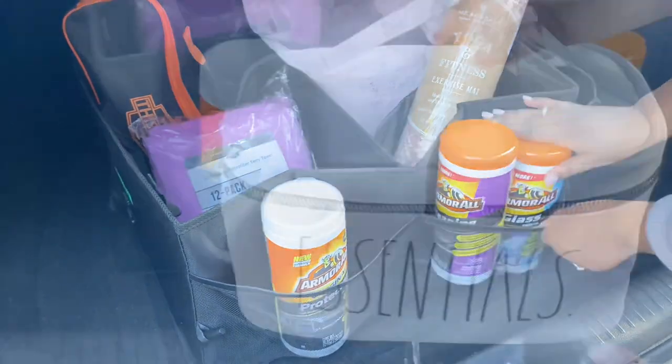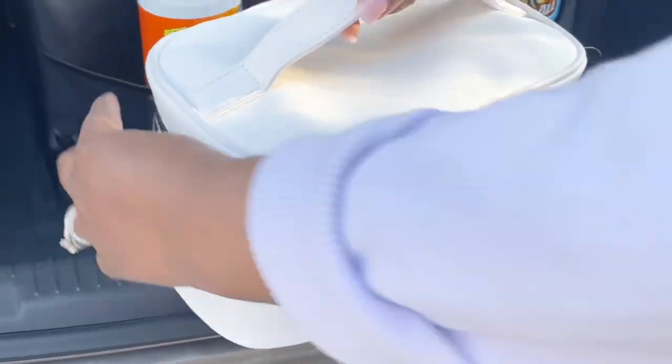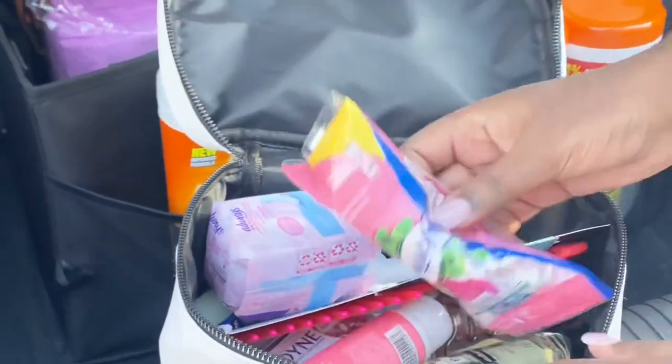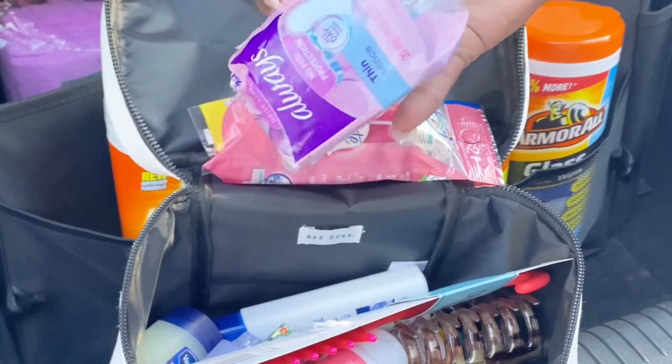I got this white essentials bag from HomeGoods, but there is a smaller size on Amazon too, so I will make sure to link it below for you. I'm adding these travel size essentials and we'll put the bag in the trunk organizer for easy access.